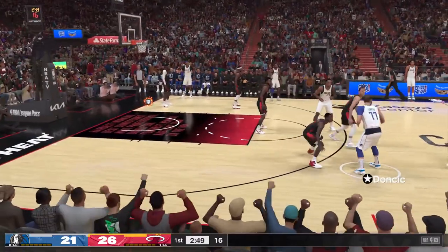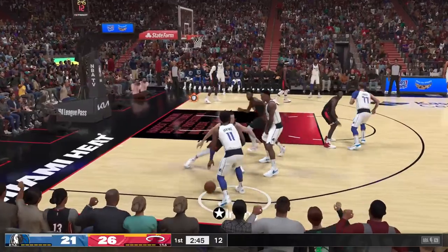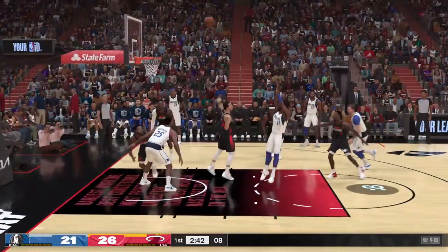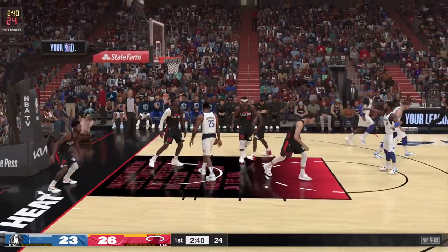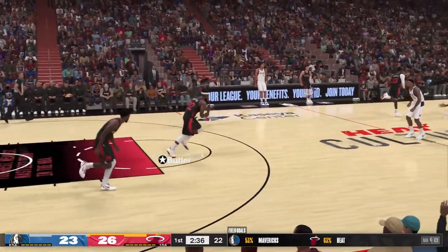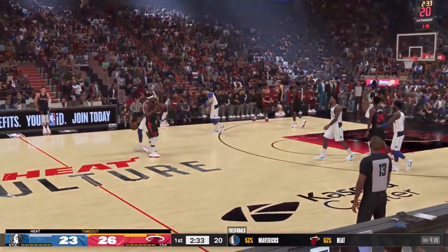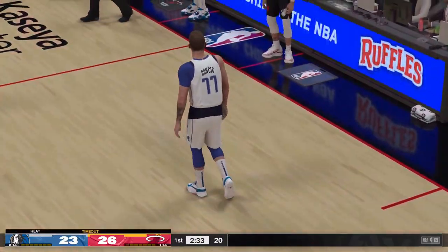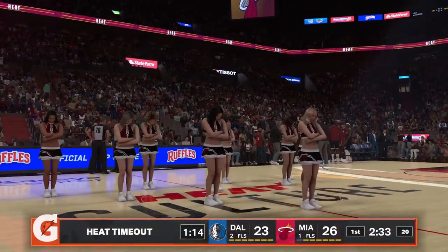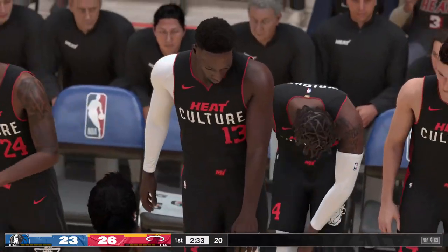Irving passes to Doncic. Back to Irving. Washington with a screen on Robinson. Lets it go from 11. And the Mavericks getting another bucket right there. In terms of guards, Kyrie is as good as anyone inside. Unreal finish around the rim. And the first time out of the game called for the Heat. Both teams deciding to change it up. Substitution on the court.